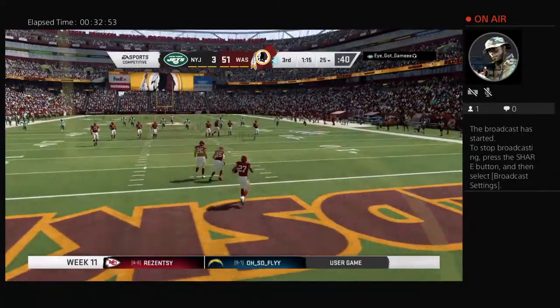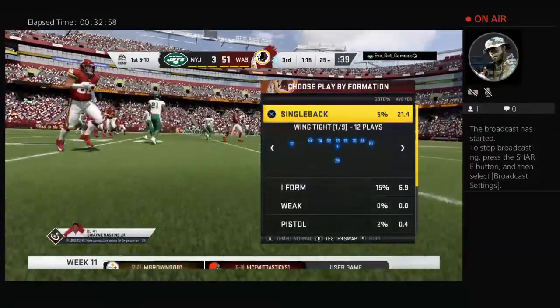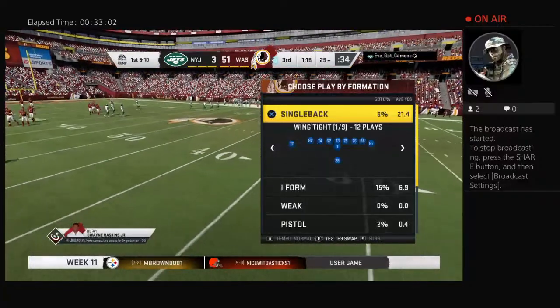And no return on this one as the fair catch is signaled for and taken. The Redskins take over 1st and 10 at their own 25-yard line.